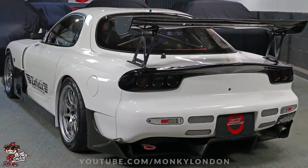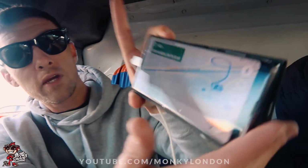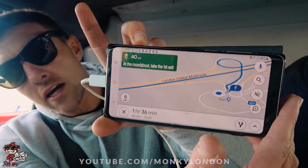It's got an Origin body kit which looks absolutely sick. It's got an OS Giken gearbox, OS Giken rear diff. Yeah, the spec is absolutely nuts. We'll run through it properly once we've got the car in our hands, but needless to say, it's going to be savage. 1 hour, 36 minutes until we get there. That's what the sat-nav's saying. So yeah, we'll see you guys down there for a few braps in a bit.